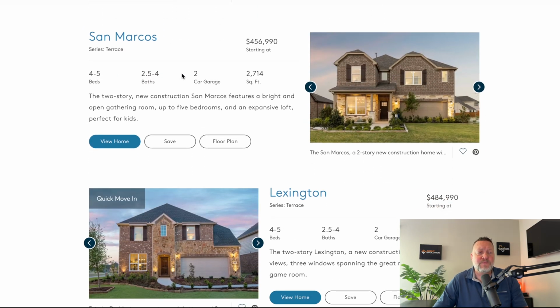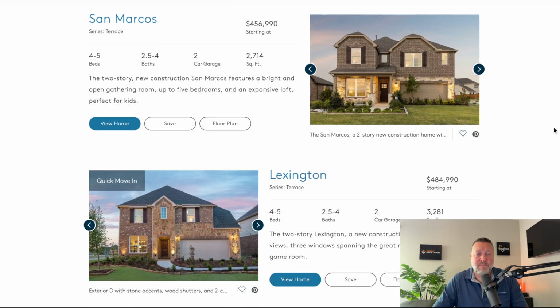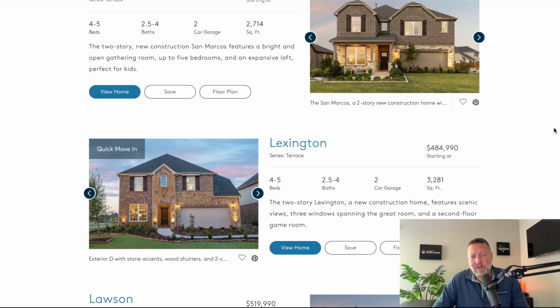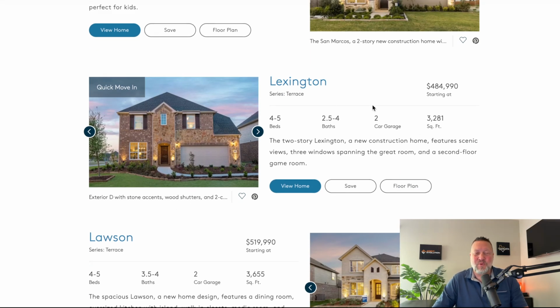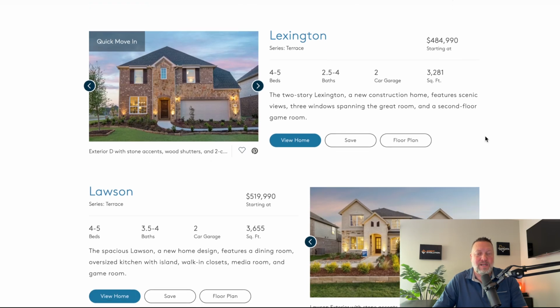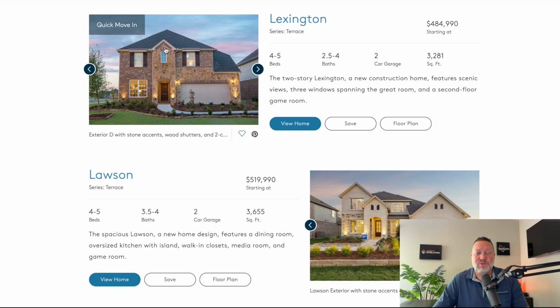San Marcos, $456,990 is the price. 4 to 5 beds, 2.5 to 4 baths, 2-car garage, 2,714 square feet. It looks awfully familiar there, doesn't it? The Lexington is a quick move-in, 4 to 5 beds, 2.5 to 4 baths, 2-car garage, 3,281 square feet. You can also do a quick move-in on that or build.